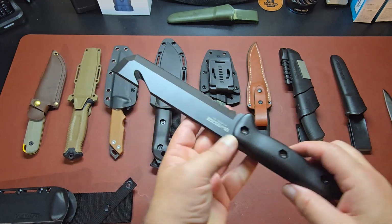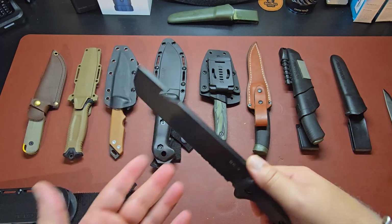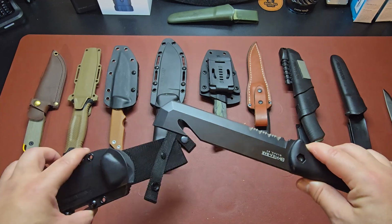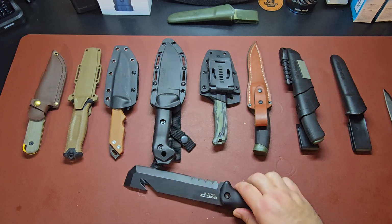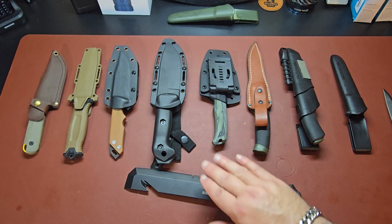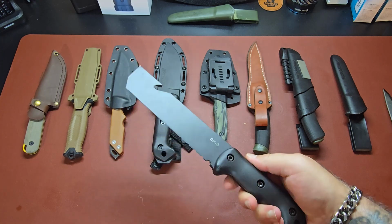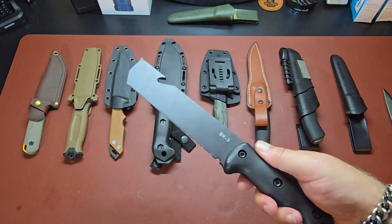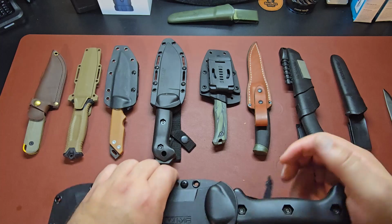So I call this the urban survival tool, or a key to the city, just because you can chop, hack. It just looks mean and nasty, but I wanted to show that to you as we're going over some of these tools. Again, depending on where you live, this may be more effective for you in an urban, suburban kind of environment to get through some tough stuff. Knives like this have been around. The BK3, I think maybe even 15, 20 years ago, this thing has been floating around. I don't see too much on it, but I personally like it.